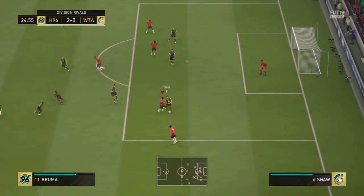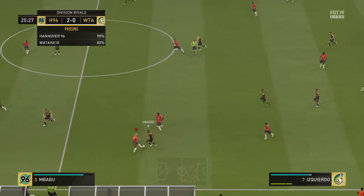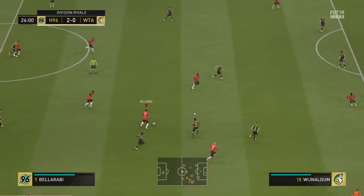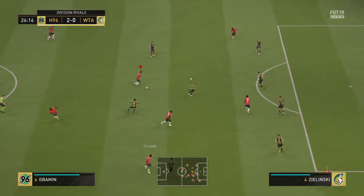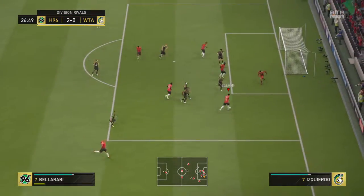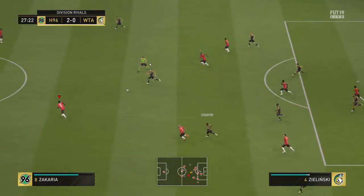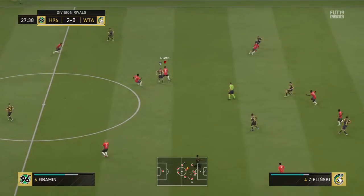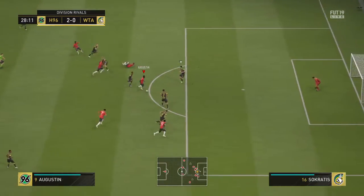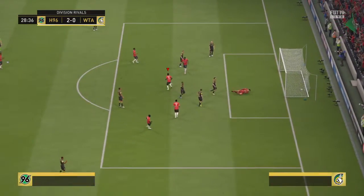Bruma. Wijnaldum. Excellent pressure. They should be able to build from here in midfield. Here's a chance to attack. Has to score. Well, that's great defending. Gnabry. Jean-Kevin Augustin. Shots on here. It could be a chance. They score.